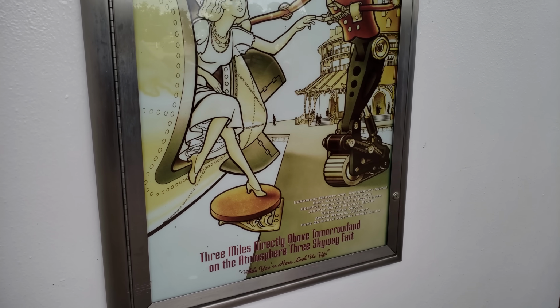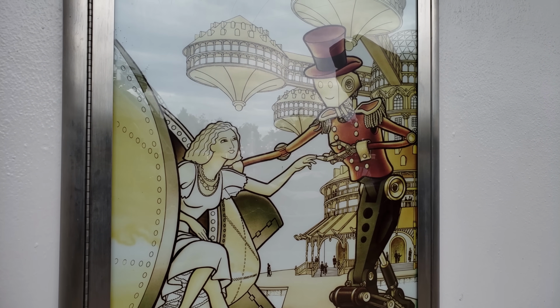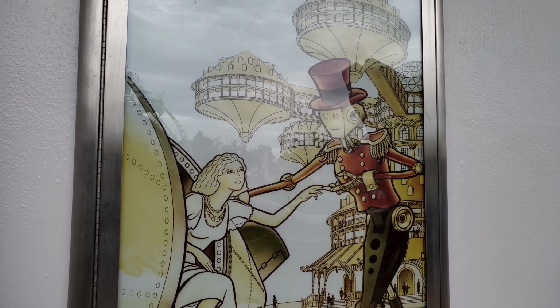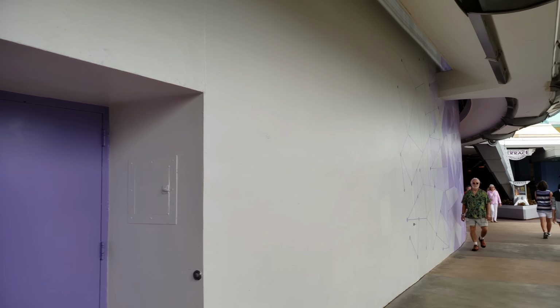That's awesome. Just makes Tomorrowland seem more like a living community, and a lot of people don't stop and take the time to notice these. But anyway, really cool posters here, right next to the Galactic Purple Wall.